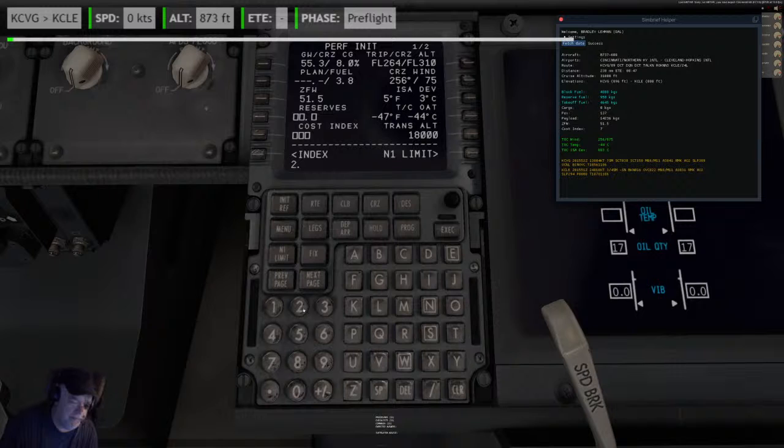Zero fuel weight, 51.5. There it goes. Reserves, 2.2. Actually, reserve fuel is 1.0. 958 kilograms can be rounded up to 1.0. Cost index, I'm going to fly. Cost index assigned is 7. That's awful puny low. The higher the cost index, the less efficient your plane is. That's a number from 1 to 99, or 1 to 100. I like to fly with a high cost index. We have a steep descent after Clapton. That's okay, we'll deal with that.